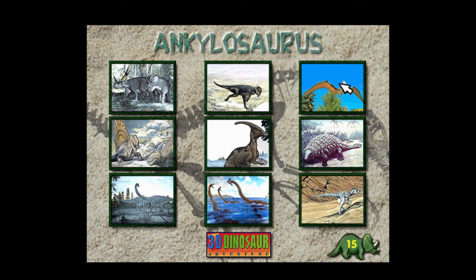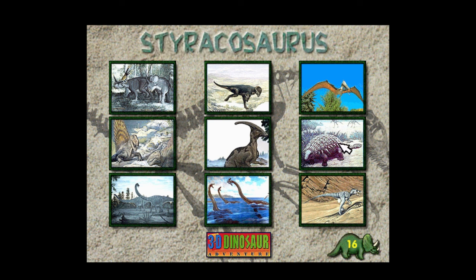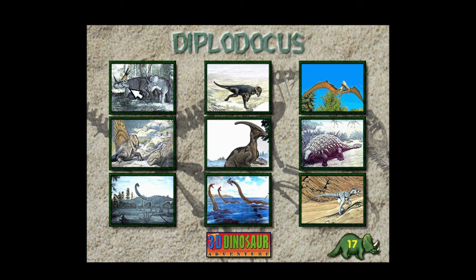Can you find the Ankylosaurus? You're right. This is an Ankylosaurus. Can you find the Styracosaurus? You're right. This is a Styracosaurus. Can you find the Diplodocus? Keep looking. You're right. This is a Diplodocus. Congratulations, you got them all right.